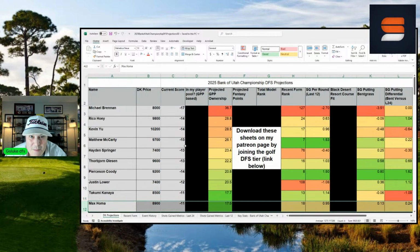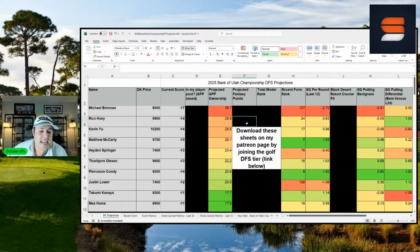So not the same kind of ownership distribution that we had from the day before, but still extremely skewed towards the top end of it.